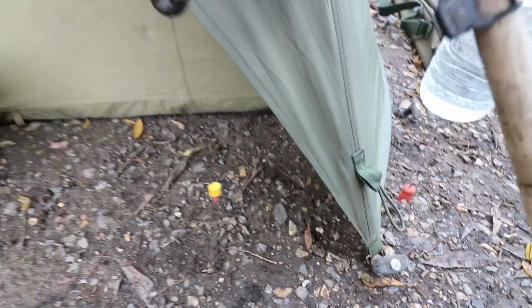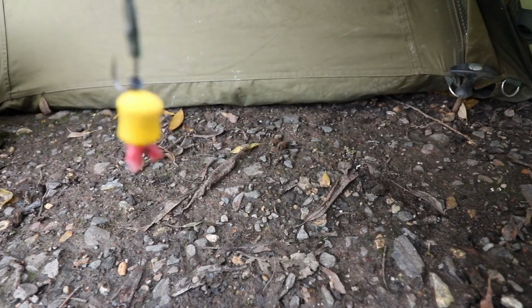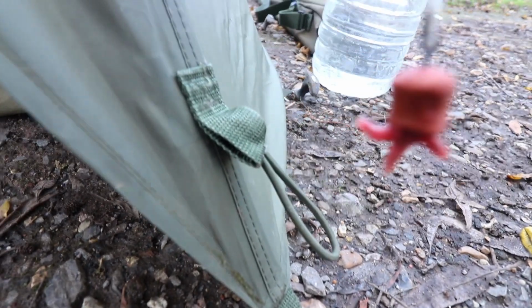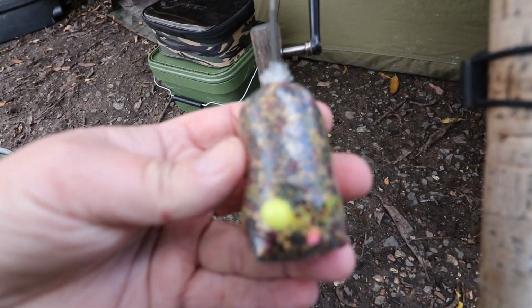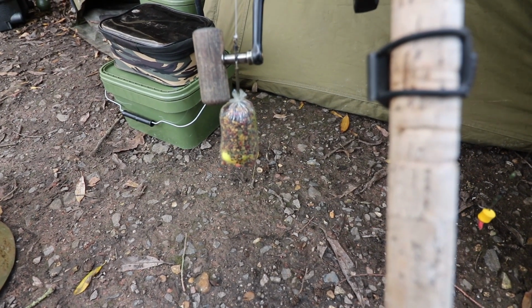Okay guys, so I'll quickly show you the rigs. They're swinging around at the bottom of the things, but we've got Outlaw Attract and then the Krill, both with maggots on. And then for the solid PVA bag I've just got a Parker Baits fruit and nut with some fruity liquid put in there as well. So let's get these out and fingers crossed can start fishing.